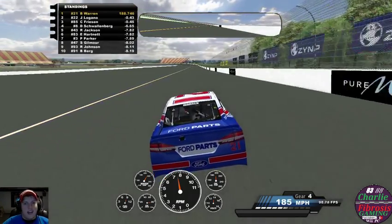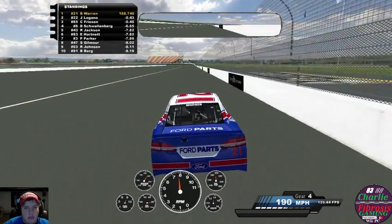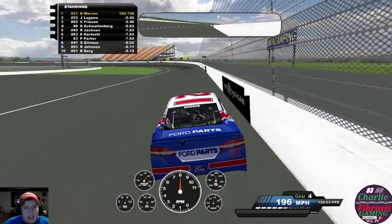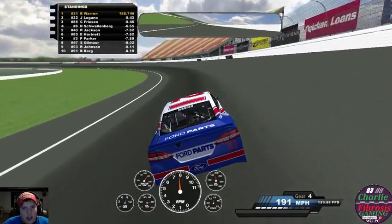This is how I want Saturday's race to go. Give me a good competition with Joey and a few other people, and let me lead most of the race, or lead all the race, and I'll be happy.